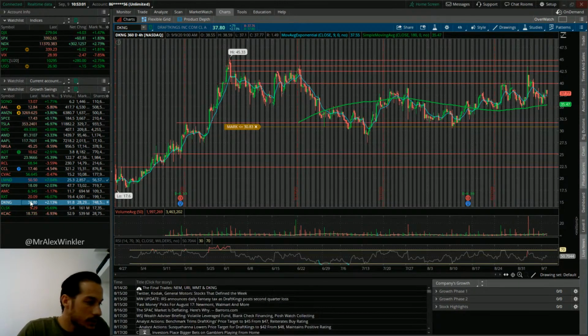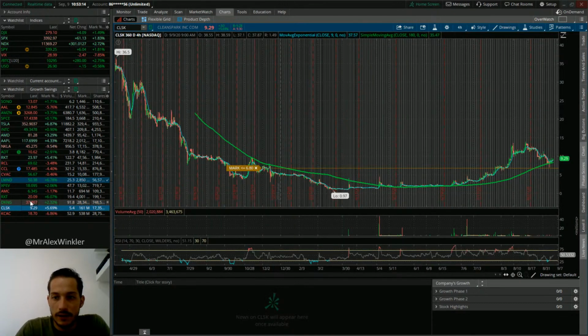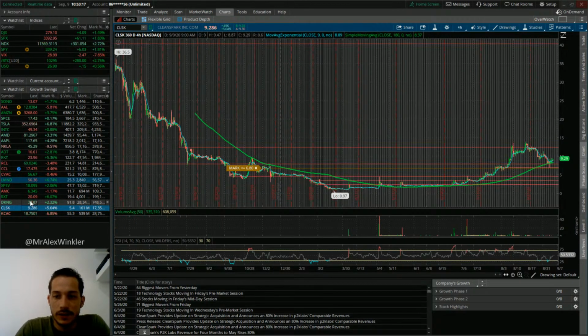DKNG, DraftKings, I don't really see a trade on this one that I want. I think if DraftKings went down to like the 22.5 to 25, I would probably buy it. CLSK, man, I'm so bummed I missed this trade at $7. I don't know what I was thinking.